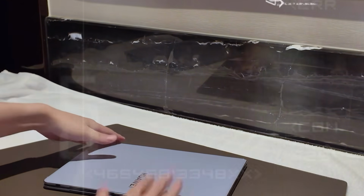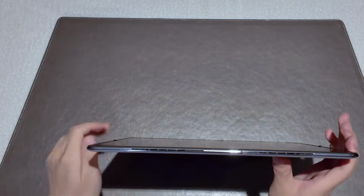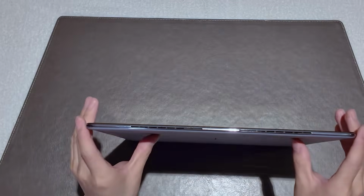Stick around as we dive into its design, test the folding display, explore HarmonyOS on a laptop, and compare it to traditional notebooks. Trust me, you'll want to see how far Huawei has pushed the future of mobile computing. Let's unfold the future together.